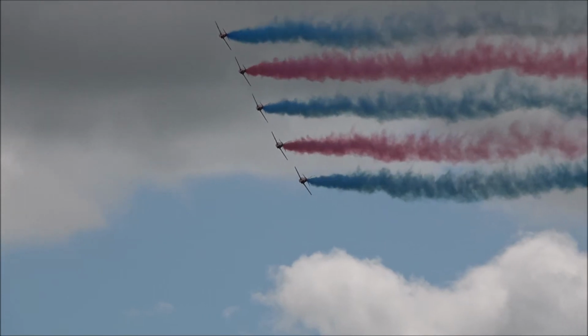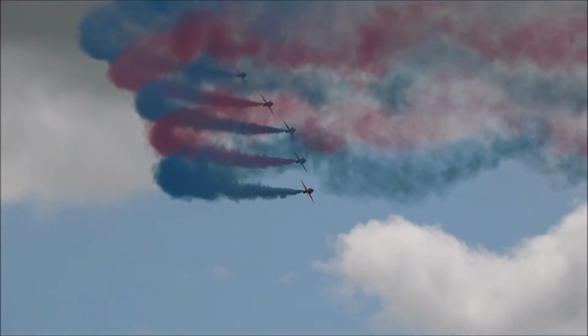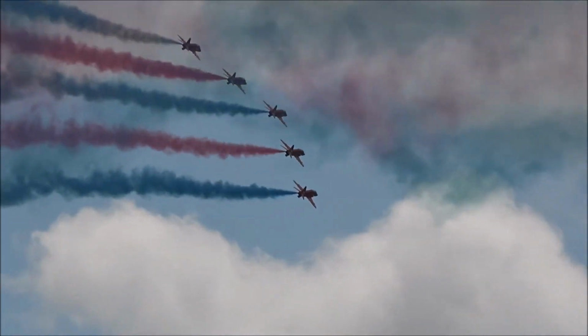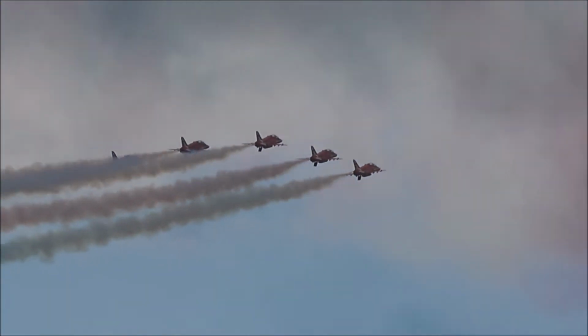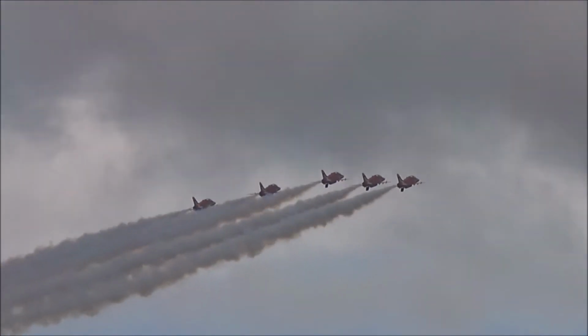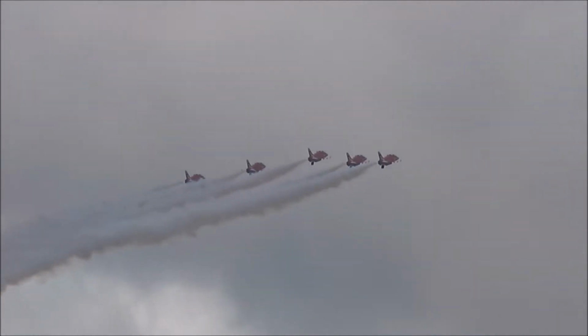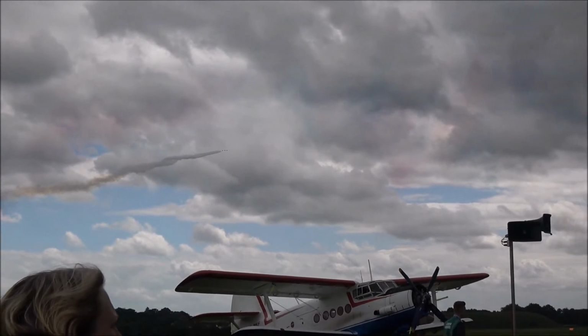On the far right of Enid there with the blue smoke on is Red 4. He is Flight Lieutenant Matt Masters. Matt is in his second year with the team. He's a former Tucano flying instructor, Tornado F3 pilot, and more recently has been also flying the Hawk with number 100 Squadron. Now look straight ahead to find Red 6, 7 and 8.